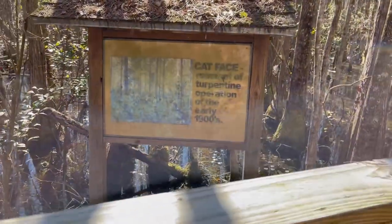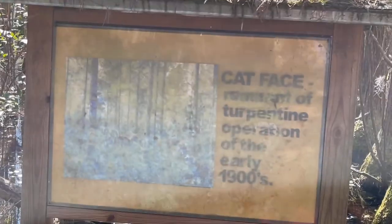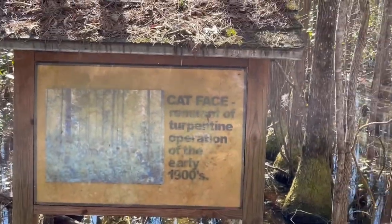Cat face, remnant of turpentine operation of the early 1900s.